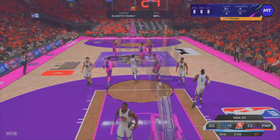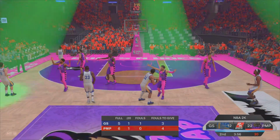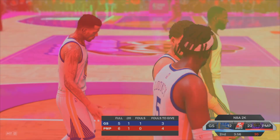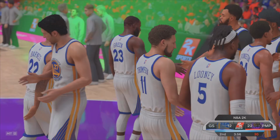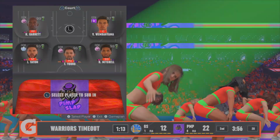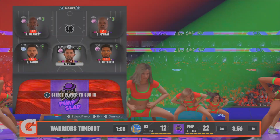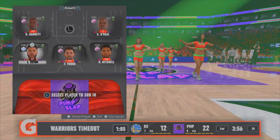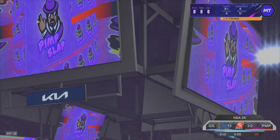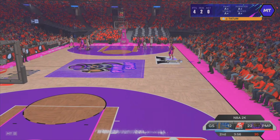Draymond Green, he's checked in for David West. And so it's Livingston bringing it up now for the Warriors. And so Steve Kerr calls for the timeout. Looking for a breather and maybe just 1 or 2 things to talk about. Making a switch here. O'Neal's checked in. And the Warriors also making a change. McGee, he's checked in for Kevon Looney.